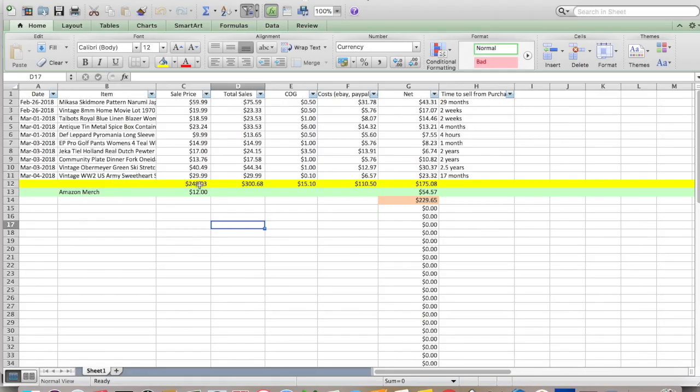Okay, so looking at the numbers, total items sold $248.03, which makes about $24, almost $25 per item. $300.68 collected. $15.10 for cost of goods, the highest being that picture and, man, estate sales. I got to be more careful. Anyway, $110.50 in shipping and fees for a total profit of $175.08. Not quite my $200.